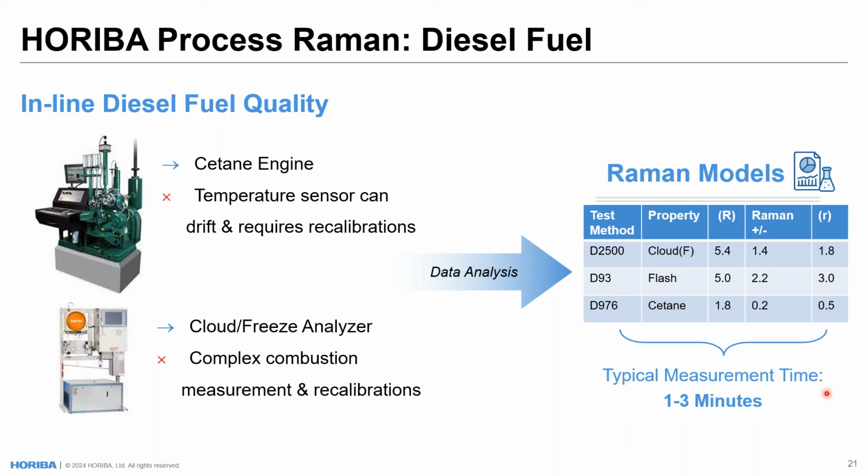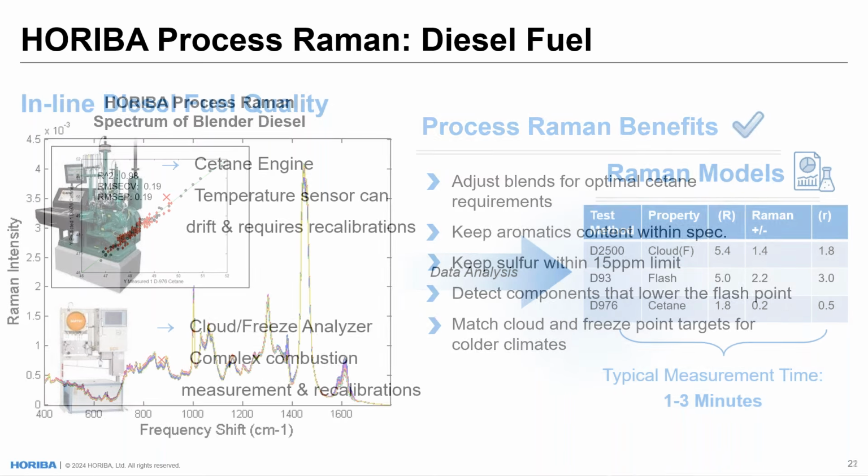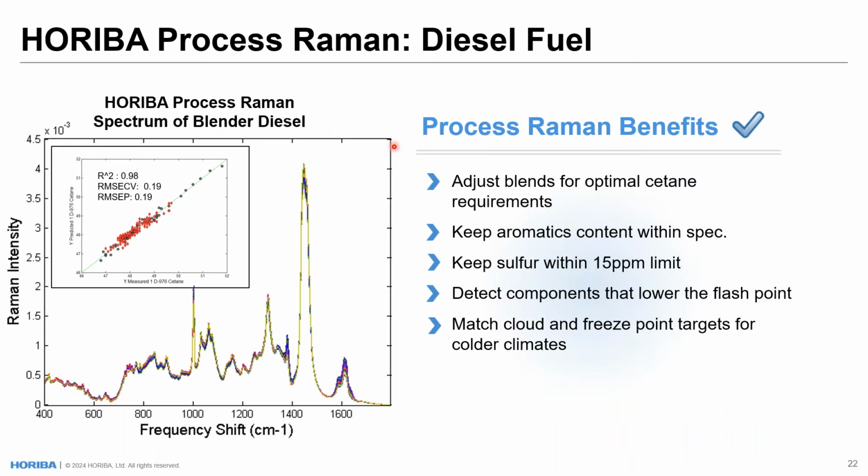Additionally, something very important that we really like to stress is that our HORIBA Process Raman Analyzer can deliver these measurements in just 1 to 3 minutes, just very quick. This minimizes downtime and eliminates the need for frequent recalibrations, which are associated with all of these traditional methods. This really allows HORIBA Process Raman to be a very efficient and dependable solution for your inline diesel fuel quality requirements. Here on the left is a Raman spectrum of blended diesel, and then a calibration curve for a cetane index.